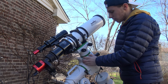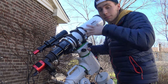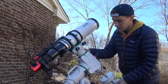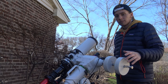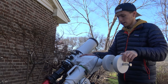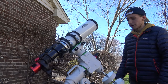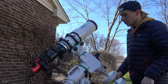Now that it's loose, you want to hold it before you loosen it, because if it's off balance, it's going to flop one way or another. Luckily this one is balanced. You'll know it's balanced when it doesn't spring back. It's the same weight on each side, and you can push it and it will not move by itself, because it's balanced on both sides.